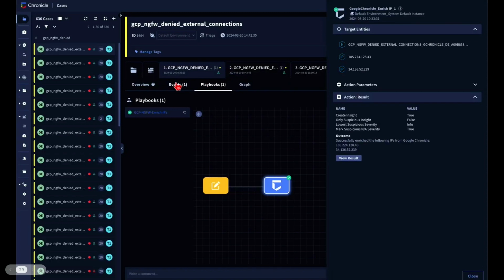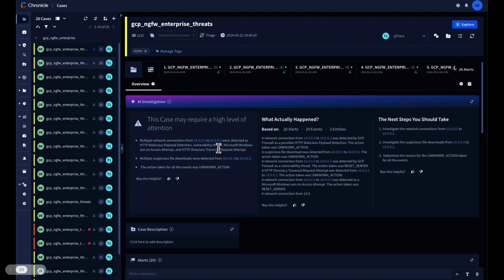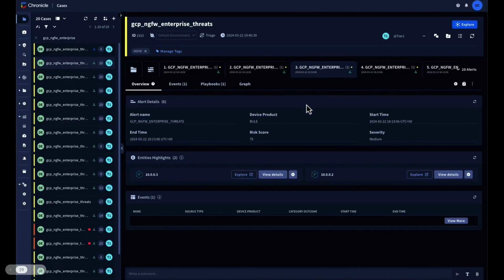Now we are going to review here the threat logs, which are the layer 7, as a result of the layer 7 inspection. So we also have the AI investigation here, summarizing the attacks that we're seeing, the source, which is my client, and a suggestion of what we should do. But let's go ahead and look straight into one of the events here.